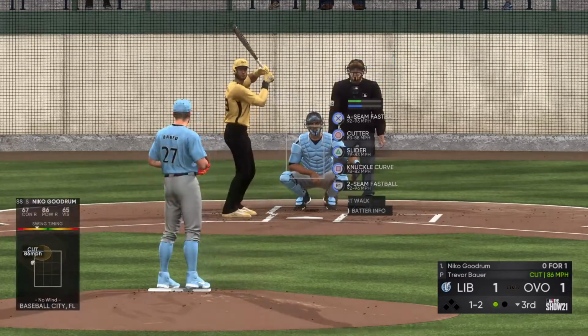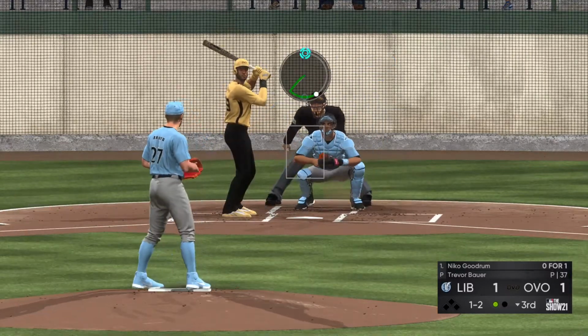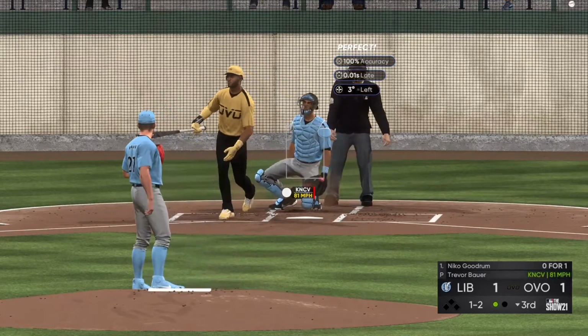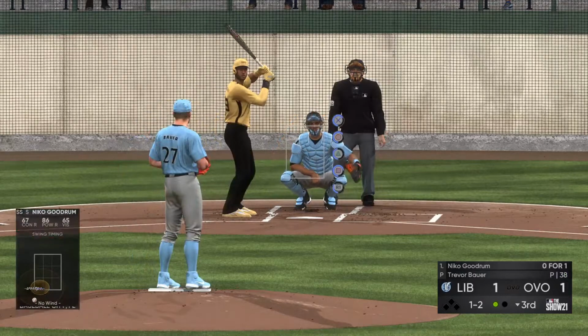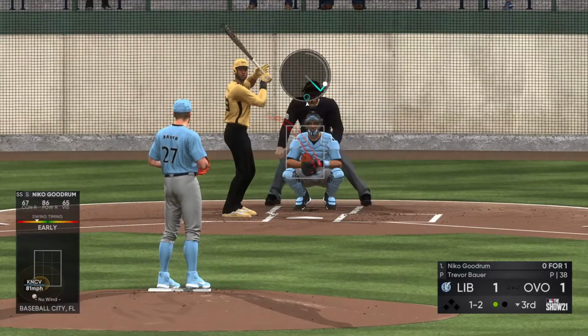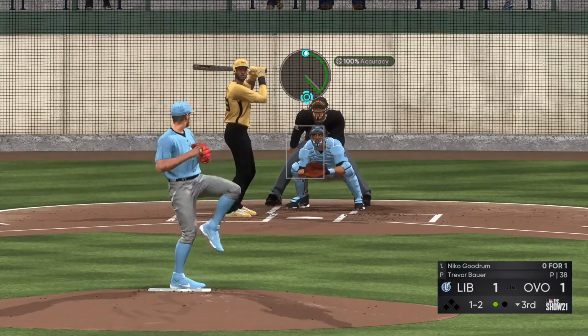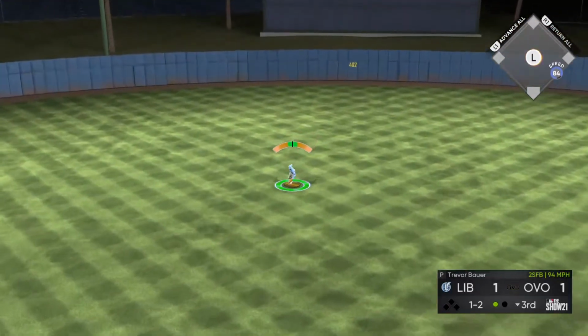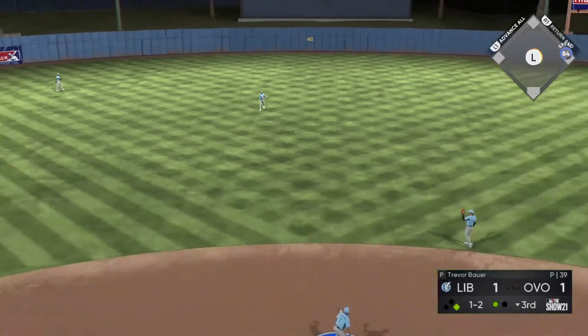Chopped weakly to the left. Just staying alive, putting together a really good at-bat here. Into center field, line drive, base hit.